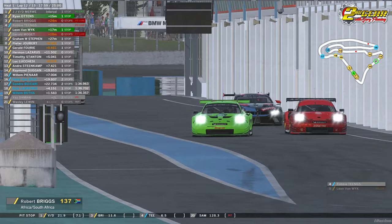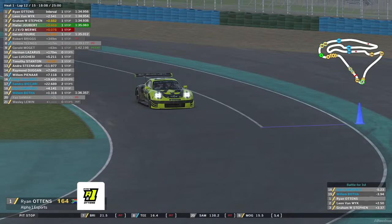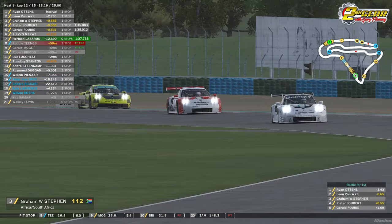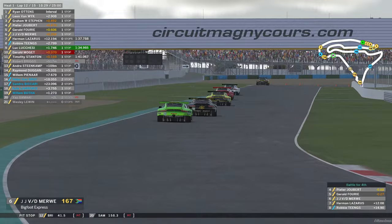And who goes to the front end of the pack? Ryan Ottens. And who does he bring with him? The man that was also in the top six initially in this race, and that is Leon van Wyk. Don't count out Graham Stephen in the Marlboro Porsche. He's right in there as well, not far behind that. Peter Hubert is in the house. Gerald Verrie, that qualified front row of the grid. And then JJ van der Merwe just outside of the top five. Either way, I see Timothy Stanton just passed Gerald Maget.